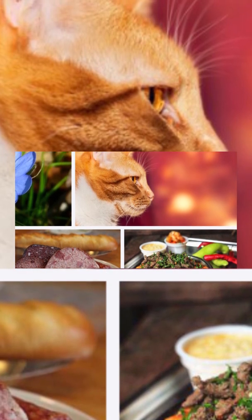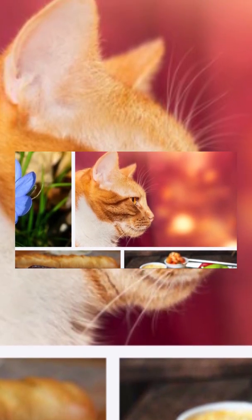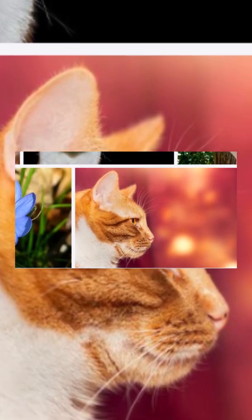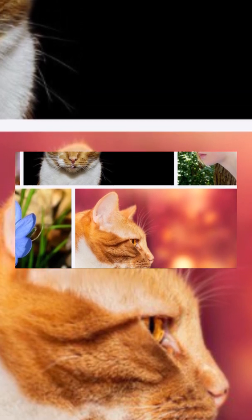Alcohol and toxins. Alcohol directly affects the liver cells. And over time, excessive alcohol consumption leads to inflammation and damage to the liver, called alcoholic hepatitis. Excessive use, drug overdoses, and exposure to toxins are among the main causes of hepatitis.